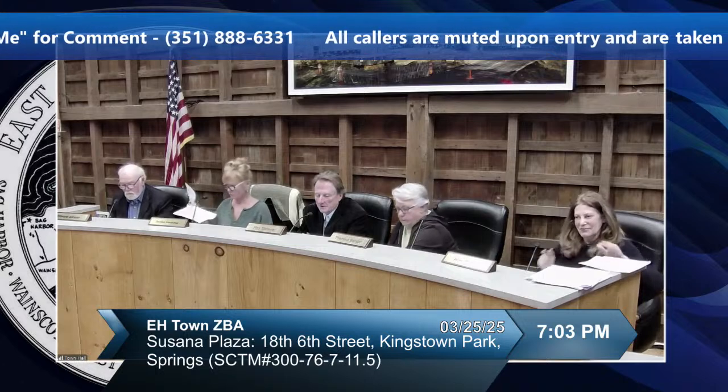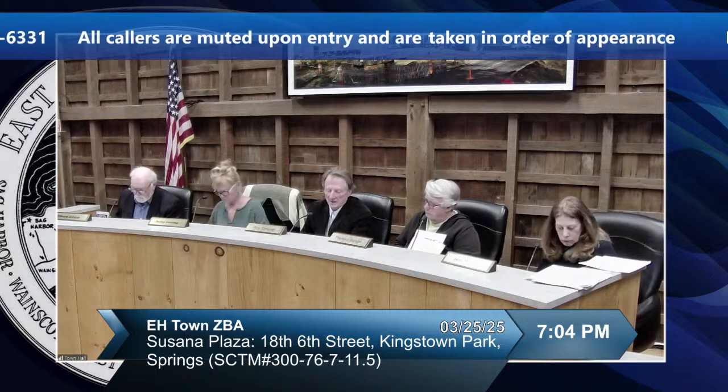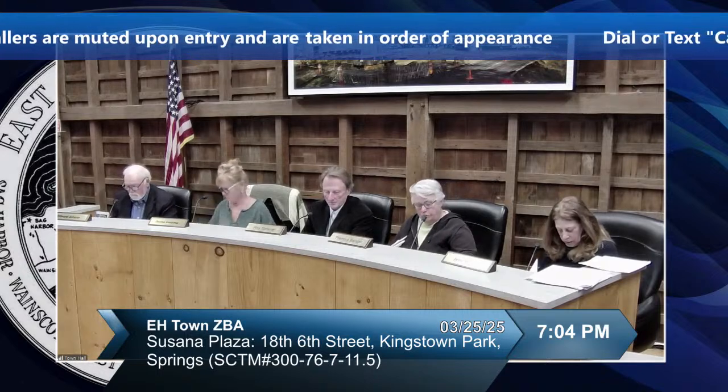Okay, great. Next, we have Susanna Plaza at 18 6th Street in Kingstown Park, Springs, Suffolk Tax Map number 300-76-7-11.5. The size and location is 16,000 square feet at 18 6th Street, Kingstown Park, lots 5 through 12, block 8, map number 499, filed November 16th, 1911, in Springs. The description is to allow an approximately 735 square foot patio to remain within side and front yard setbacks, and to allow a shed to remain within side yard setbacks.